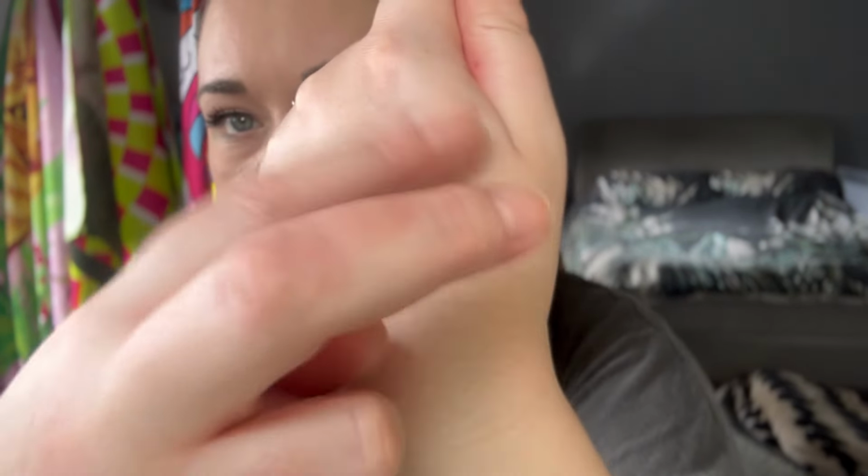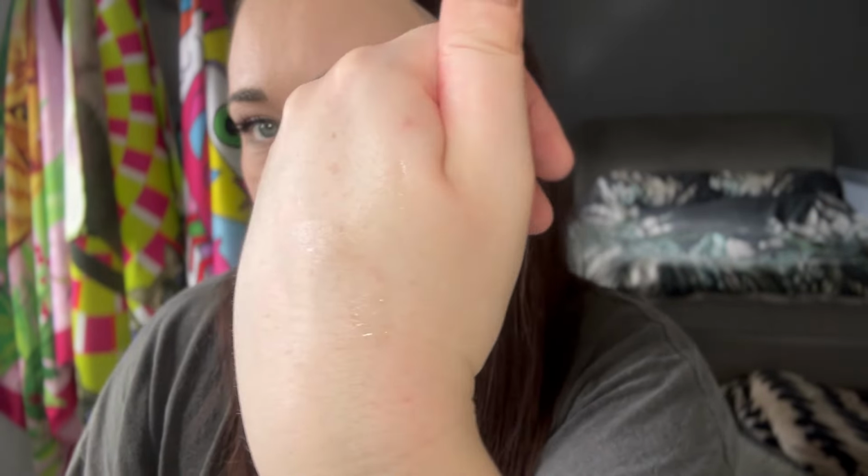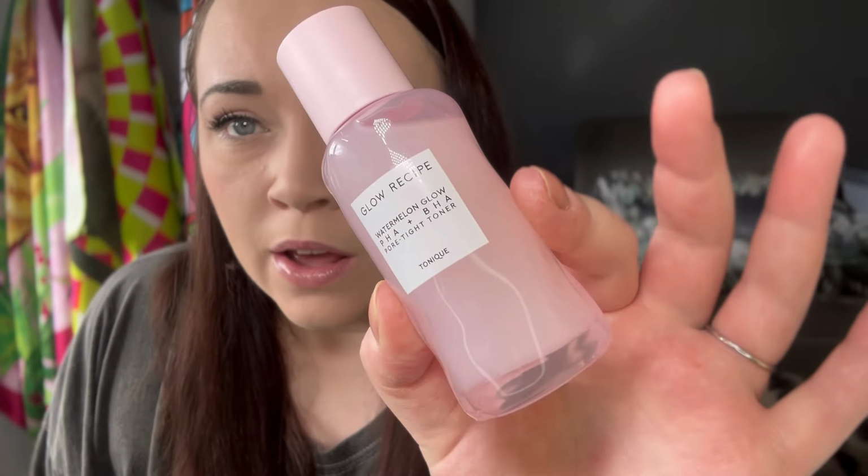Oh, it's thick. Love that. Do excuse my nails as well. I've had to take my false nails off and they've stained from my nail varnish. Yeah, really nice light watermelon scent. I'm very excited. I want a routine that's going to take away my uneven skin tone and then give me a glow. That's what I'm going for. So fingers crossed. So we have that. I'm really excited. Look how cute that is.